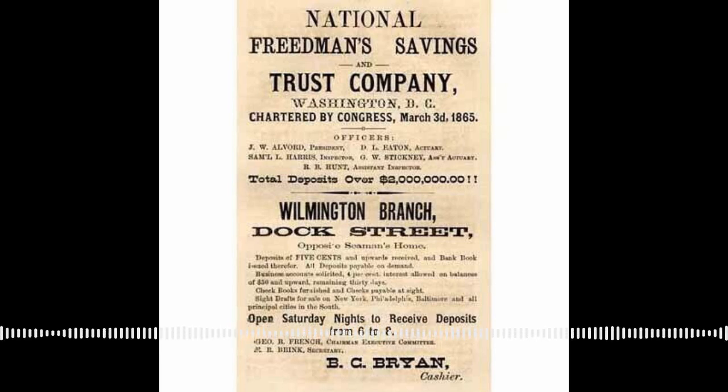All white men. Fifty old rich white men. Let me guess, they were in the banking industry. Yes, except for John Alvord himself. He served as president. So he wanted to see this bank thrive and succeed, and his heart was in the right place.